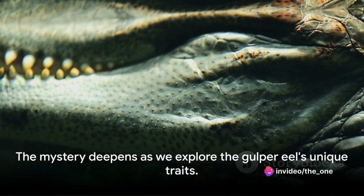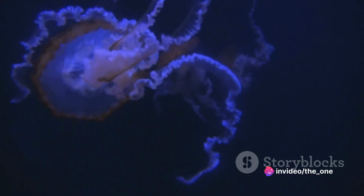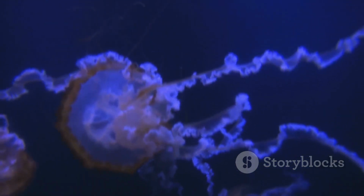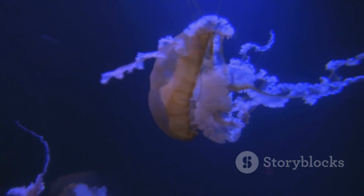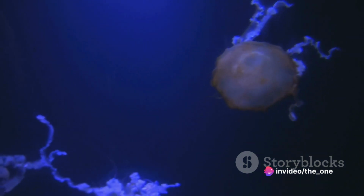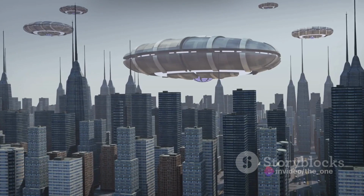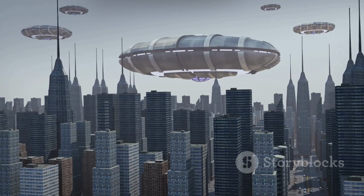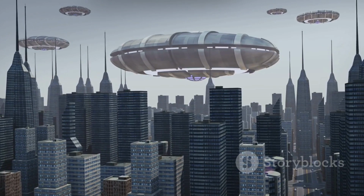We've delved into the depths of this theory, and it's fair to say that the waters are still murky. We've looked at the Gulper Eel's unique features, its large mouth, long body, and bioluminescent tail, which might seem better suited to a creature from a far-off galaxy than our own ocean. We've also examined the evidence, or rather, the lack thereof. Despite our best efforts, no UFOs have been spotted near the Mariana Trench, and no extraterrestrial radio signals have been detected from the eel's bioluminescent tail.